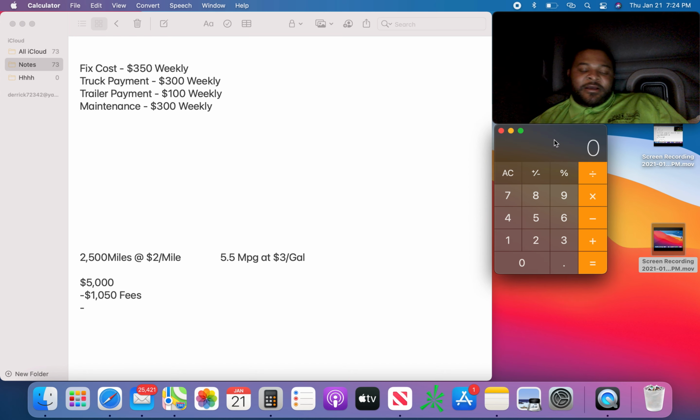But anyway, how you come up with your fuel is you take out your handy dandy calculator. You've got 2,500 miles. You divide that by whatever fuel mileage your truck is getting, 5.5. That's how much fuel you're going to burn for the week. Then you multiply that by how much it costs a gallon. So if it costs $3 a gallon, you'd spend $1,363 for that week in fuel.